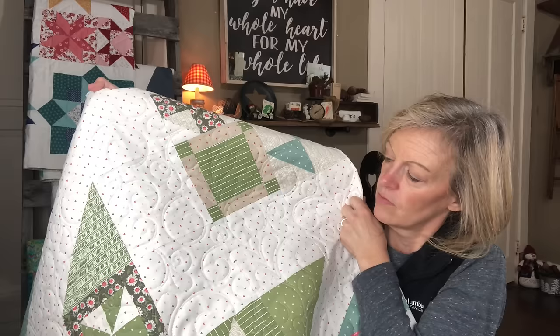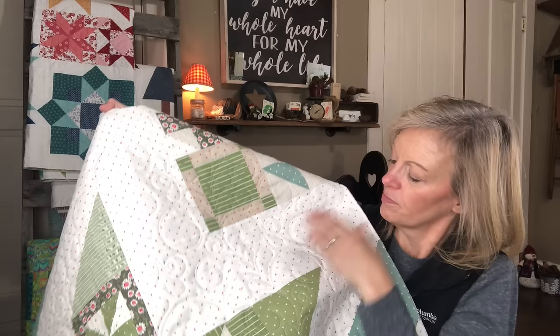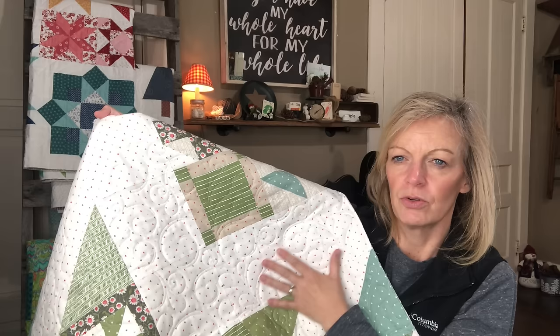Very pretty. A white thread, again, because all the background fabric is white. We wanted it to blend in with that. So very feminine, very dainty, just a beautiful quilt. All right, I have one more, and it is a very bright quilt.